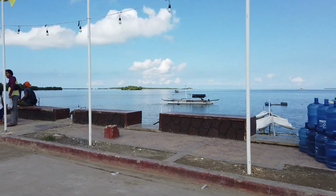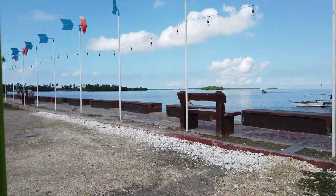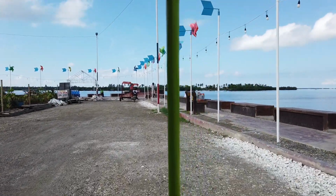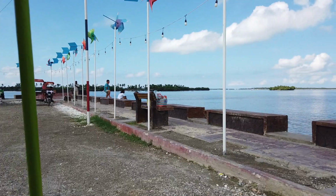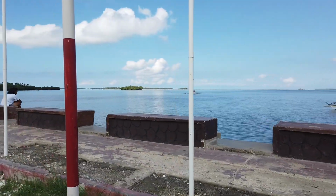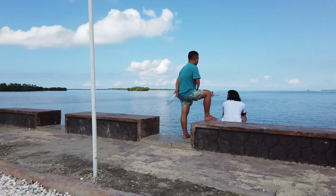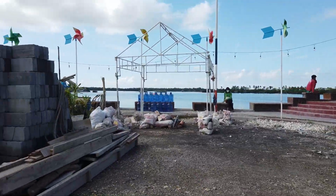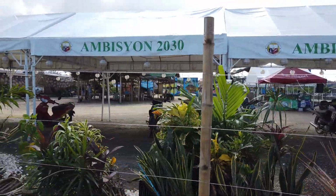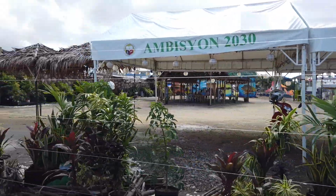When Garcia was here, they created this one. They created this extension. So there will be like an activity center for any government program. But it serves as their bay walk or park. There. It's Ambition 2030. Because that's the ambition of the Bantayan governance.